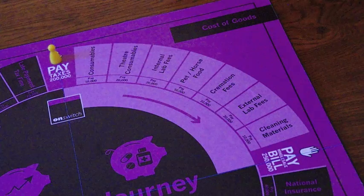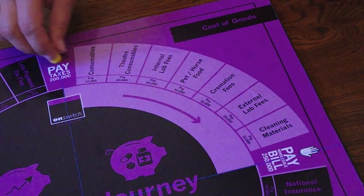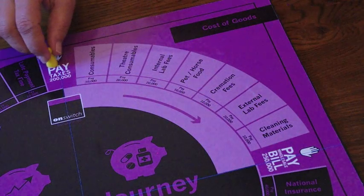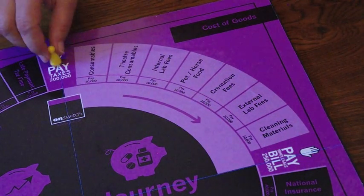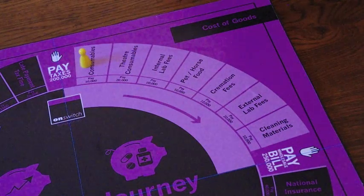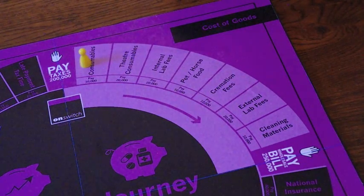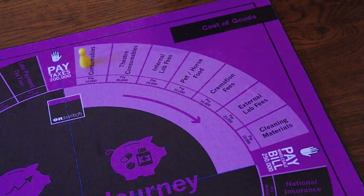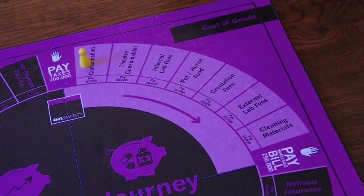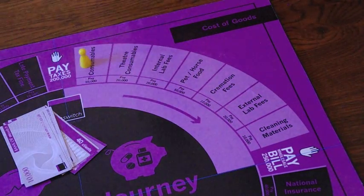So we now move into the cost of goods section. Our little character here is currently sitting on the VAT. We've moved from the revenue section into the cost of goods section, and the moment we cross over here we have to pay our VAT, which is 20,000 units of money. So there's the £20,000 straight to the VAT. At the moment we're not looking like we've got a huge amount left.